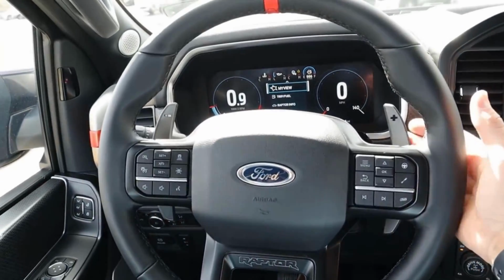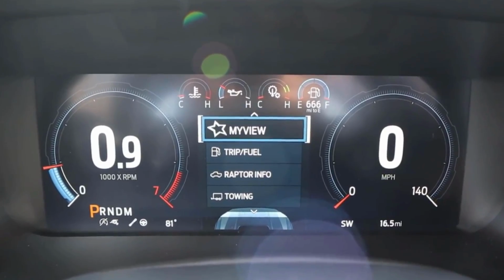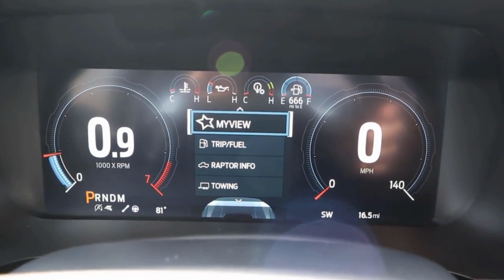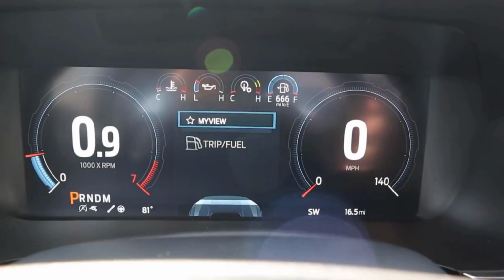And then notice the Raptor logo there at the bottom. And yeah, definitely a cool looking steering wheel setup. But popping to the gauge cluster, we got this new full digital gauge cluster with the Raptor. Notice the mileage range right there. But yeah, you've got the center screen, which will show you different bits of info on the truck.